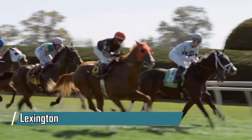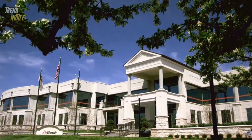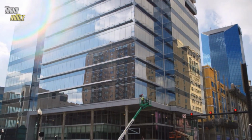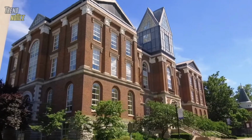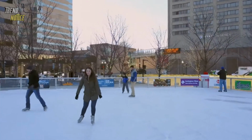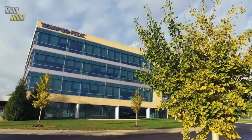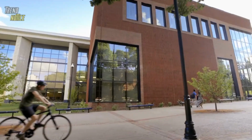Lexington. The horse capital of the world, Lexington, one of the most popular tourist destinations in Kentucky, is situated in the heart of the Bluegrass region and has long been dominated by the horse industry. In addition to being a sizable college town with a strong University of Kentucky influence, it still has hundreds of horse farms. Traces of both can be found all over, and the city's diverse culture offers a lot more than you might anticipate for a city of its size and location. There are numerous galleries, museums, and fascinating old houses.